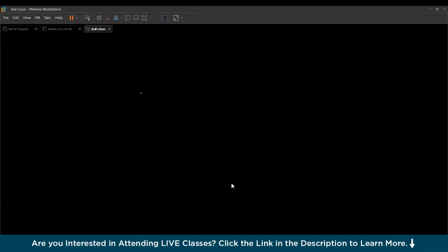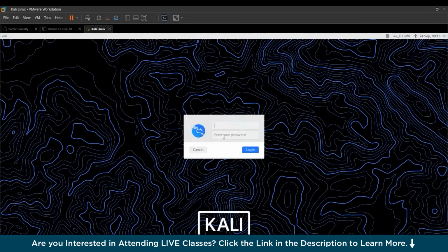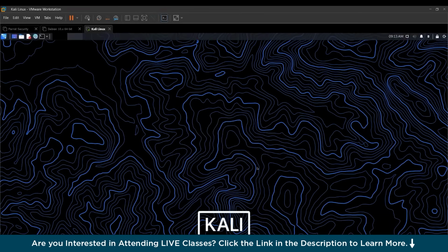Now you can see Kali Linux being booted up straight away. It doesn't check for the ISO file anymore since the operating system is now installed onto the virtual hard disk storage that we had configured before. Here we're going to enter our username and password that we had set up before. And we have the Kali Linux system booted up.